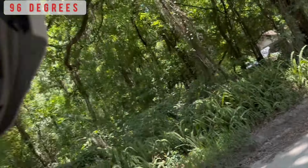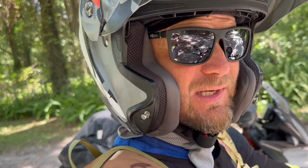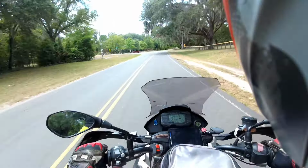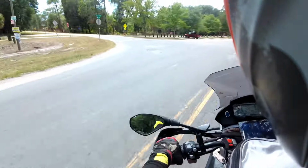It gets up to 96 degrees in temperature, and we're gonna finally find some dirt after spending the last 38 miles on pavement, which wasn't that bad to catch up some miles for the day. But it'd be good to be back in the dirt and in the shade, keeping it about 34 mile an hour average speed. All right, things have got a little bit more complicated because I've lost power to my navigator.